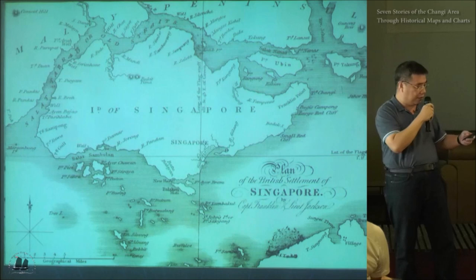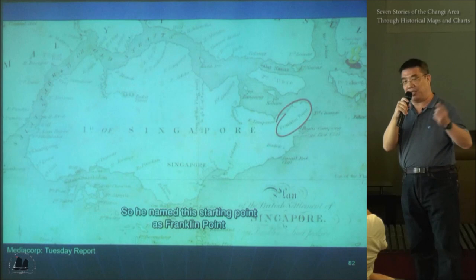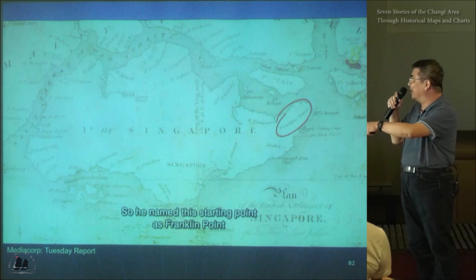So I try to tell this story. He named this starting point as Franklin Point. This was again subtitled by MediaCorp, the same series, part one. The interview was half an hour long, and this was the only sentence they included. So here I'm going to tell the full story of this Franklin Point. This was circled by the program.